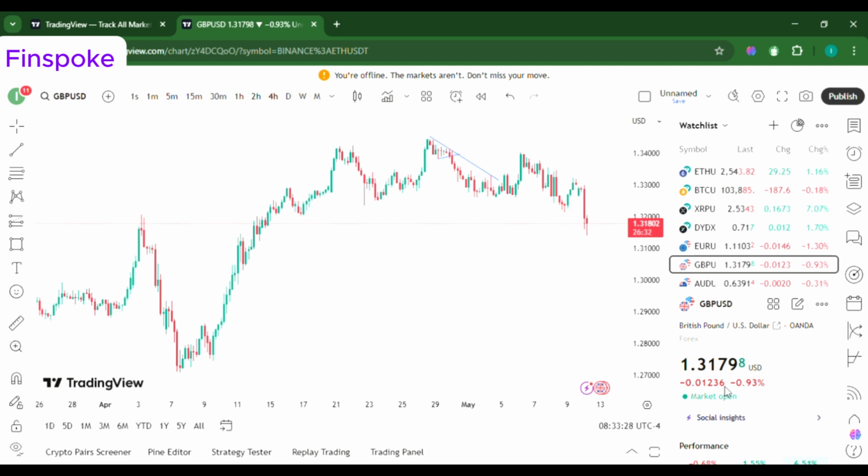So if you miss the impulsive move, you can actually take advantage of the retracement move. That's this particular strategy, if you understand how it works. Fibonacci is a tool that is used to identify the possible end of a pullback or the possible end of a retracement.